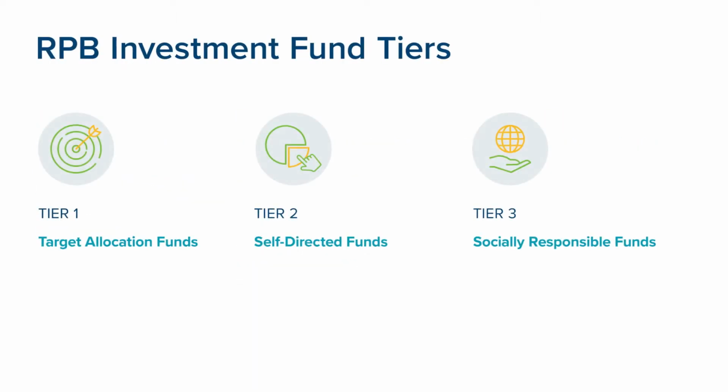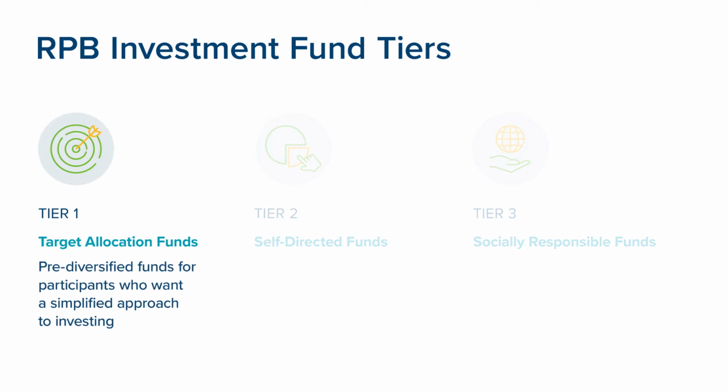RPB's investment options are grouped into 3 tiers based on how involved a participant wants to be in building their portfolio. Tier 1 is composed of our target allocation funds. These are pre-diversified funds for participants who do not have the desire, time, or knowledge to select their own investments and want a simplified approach to investing. With these funds, we've done the asset allocation for you. You simply choose the one fund with the mix of equities and bonds that aligns with your current risk tolerance and financial goals.